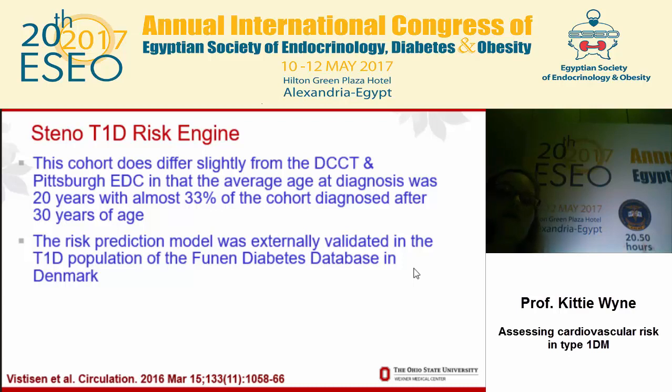I do want to mention that the cohort used for this is slightly different from what we have in the U.S. DCCT and Pittsburgh EDC. The patients on average are diagnosed at age 14, whereas in Denmark, those with type 1 diabetes on average are diagnosed at age 20. This raises a very interesting issue that I deal with patients all the time. For example, they tell me they don't have type 1 diabetes because they're too old. Well, when you look in these databases, the majority of people with type 1 are diagnosed over the age of 18. In fact, there's data from Sweden that as many people are diagnosed in one year over the age of 50 with type 1 as under the age of 18. So it's not a juvenile diabetes, and it's very, very common, with about 2/3 being diagnosed over the age of 18. As I mentioned, this risk engine was validated on another database in Denmark.